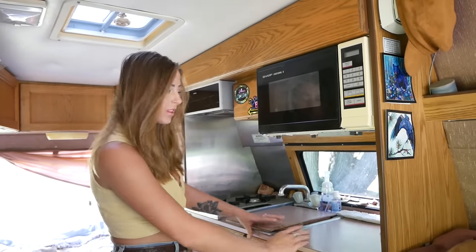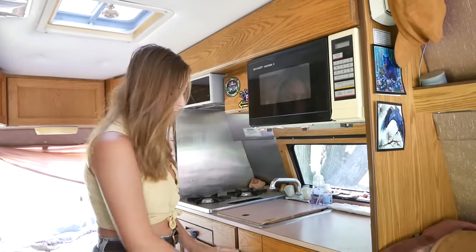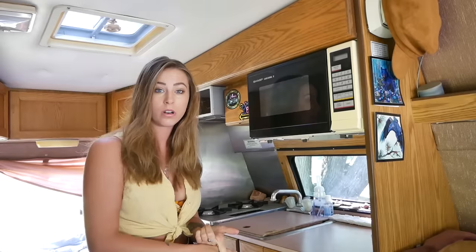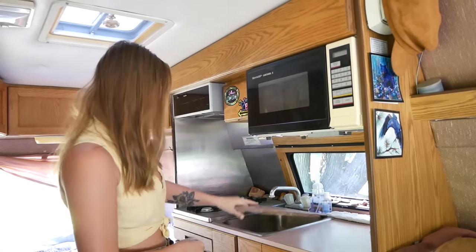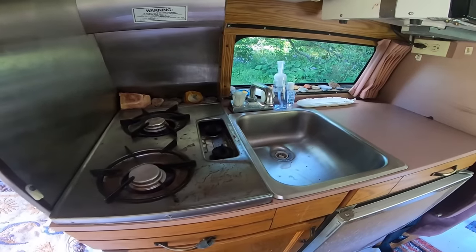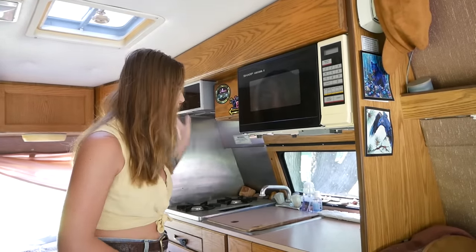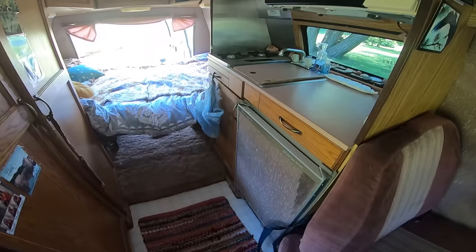Now welcome to the kitchen. I've got my microwave, a fridge here. The fridge runs off of either 12 volt power, 120 volt power, or it can run off propane. And I've got my little sink, a two burner propane stove. I can vent out all of the propane fumes, which is very good. There's not a lot of counter space, but for a single person, it's plenty of room.